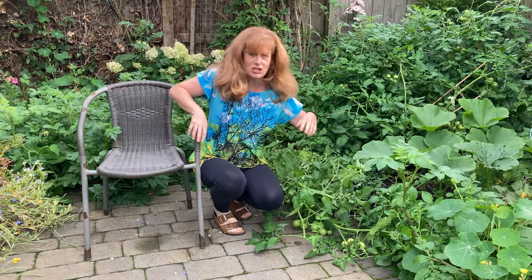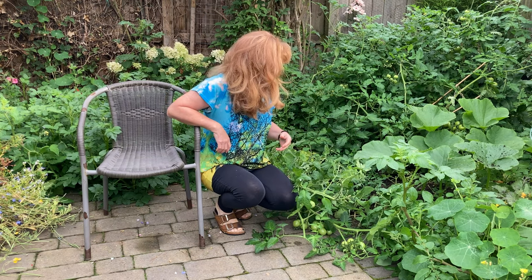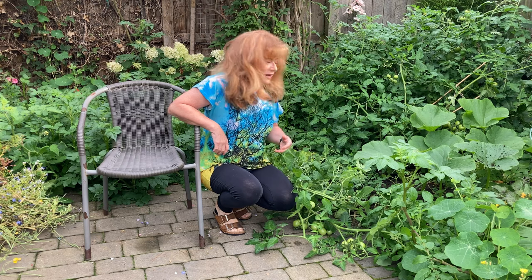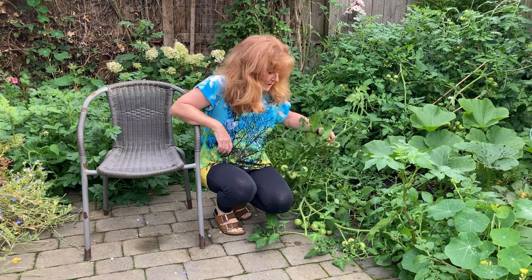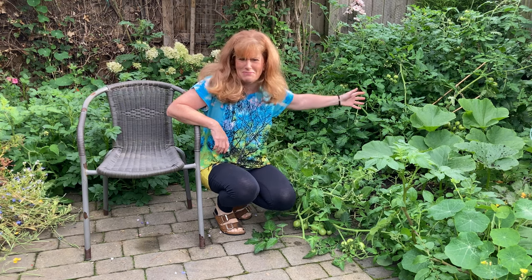Anyway, I've got this chair because I want to get these up off the ground. I just haven't got a stake big enough or strong enough. And I'm just trying to keep them hanging on now long enough so that they'll ripen before anything terrible happens to them.